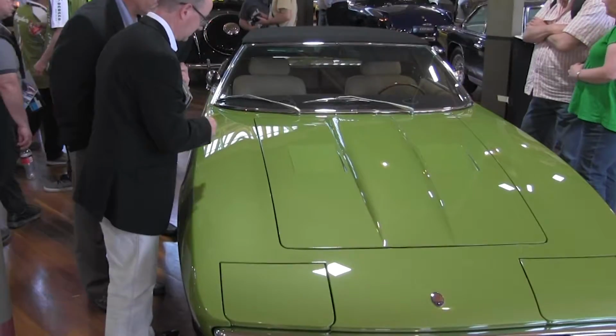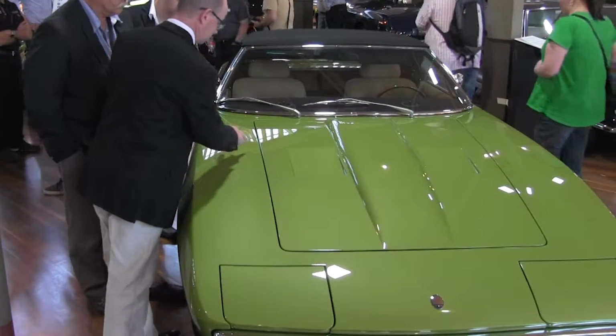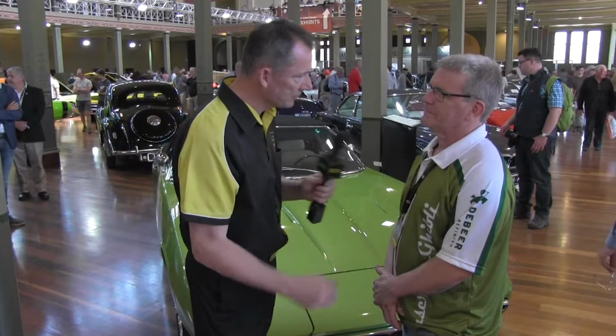So it was a process of putting it all back together again and then doing all the fine tuning. All right. So the condition of the car rust-wise? A lot of the body work had been done, so some of the rust work had been done already. We had new door skins fabricated.